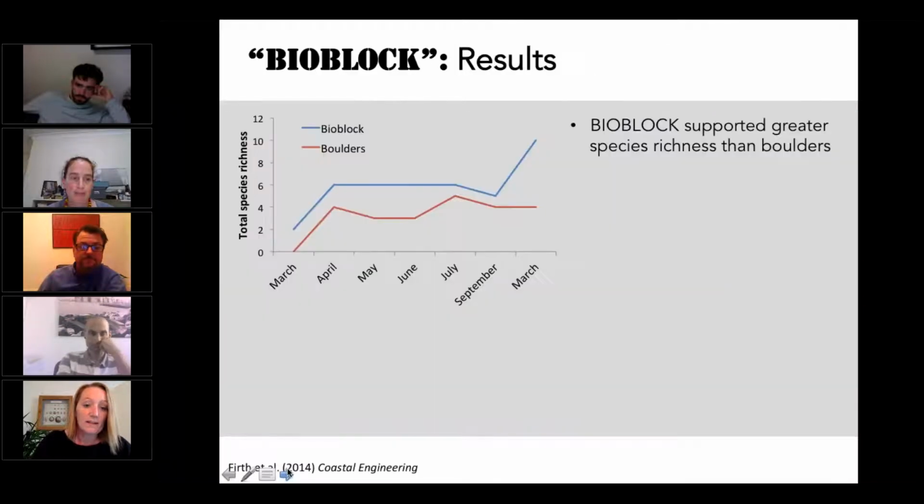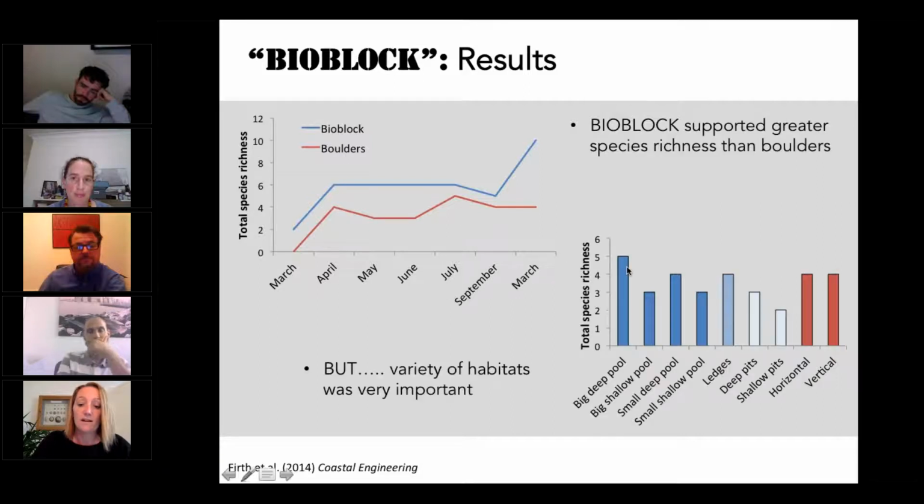So this was placed into a coastal defence structure in North Wales back in 2012, and we monitored colonisation over the next year, over 12 months. And irrespective of whatever time of year it was, the Bioblock represented in blue always supported greater total species richness than the surrounding boulders here represented in red. But remember, there were lots of different habitat types.